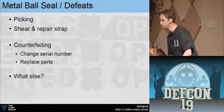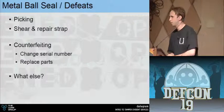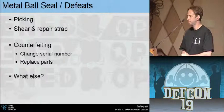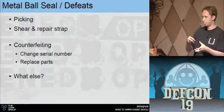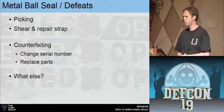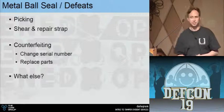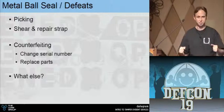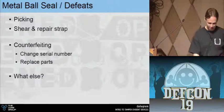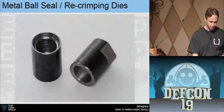I'm sorry? You can manufacture the rings, but how do you get the rings apart, and how do you get new ones on? Because the ball doesn't come off even if you cut the rings. Ah. I'm sorry? Vibratory? No, that will not work because you need to actually spread the rings. Nice try, though.